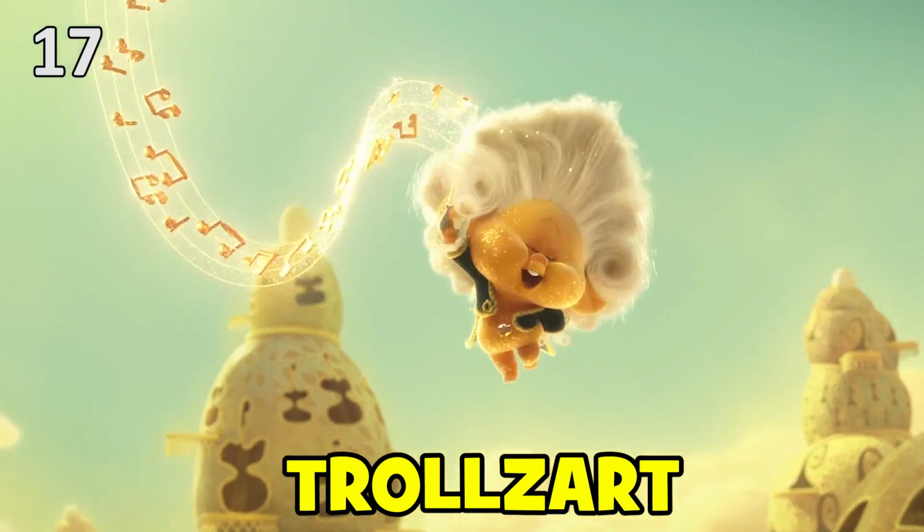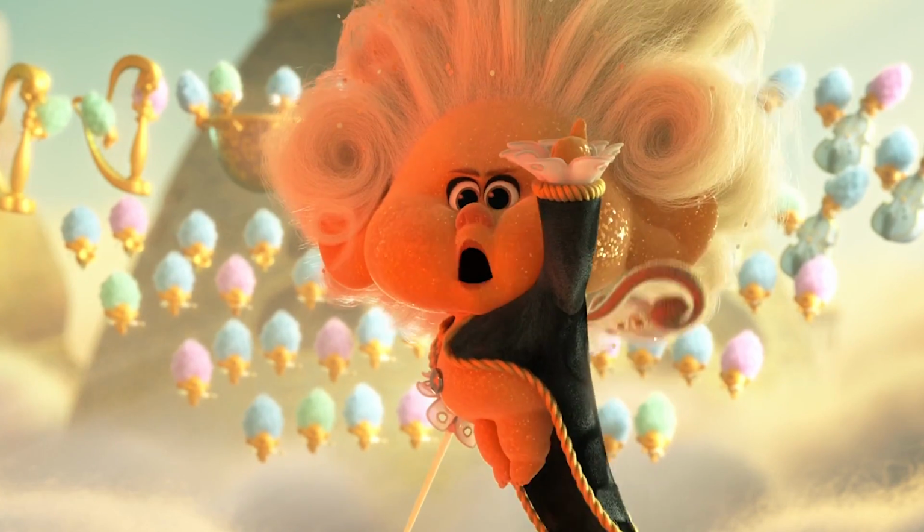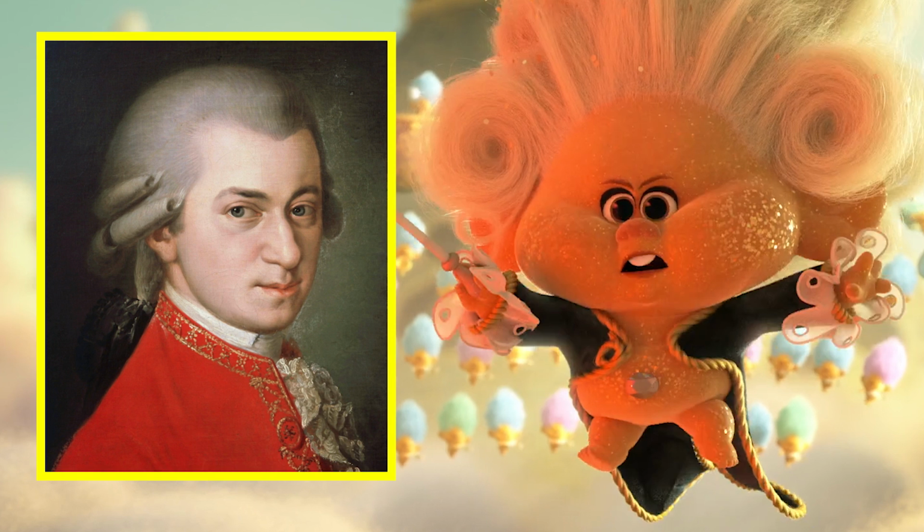The leader of the classical trolls is called Trollzart, which is a play on the name of the famous classical music composer Mozart, who, like his Trolls World Tour counterpart, was also often pictured wearing a white wig.